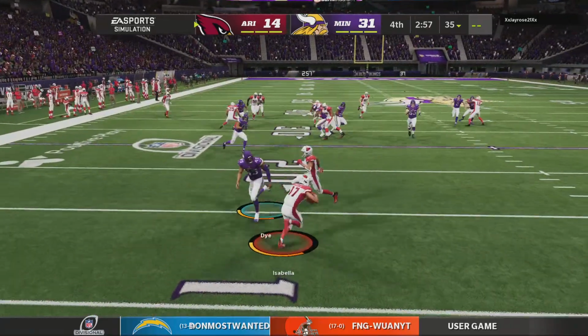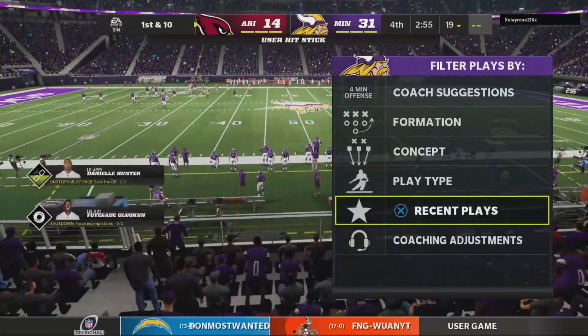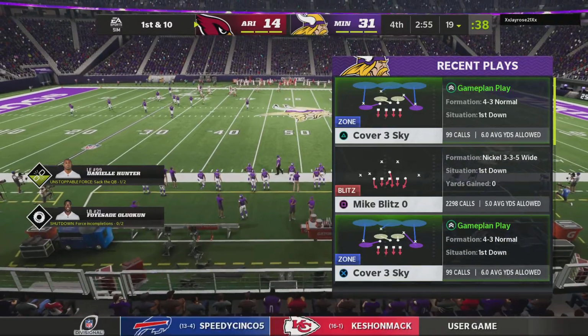Isabella now from his end zone. And only able to get this to the 19, so probably should have opted for the touchback.